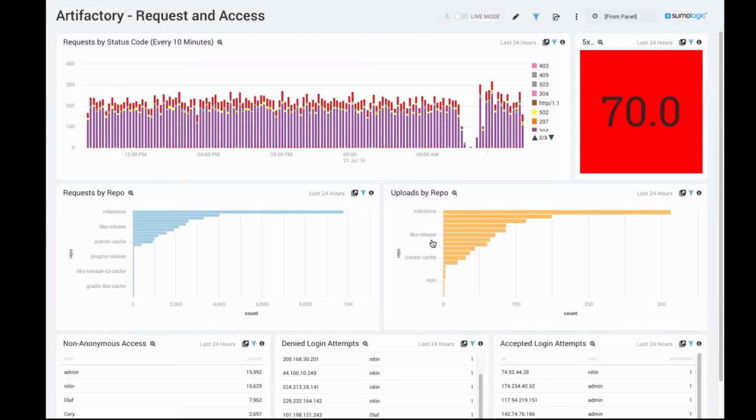Yeah, absolutely. So in the request and access dashboard, you can see in the upper left, we have a trend graph showing the status codes. And one of those status codes is actually that 403 that you mentioned. So let's click on this.